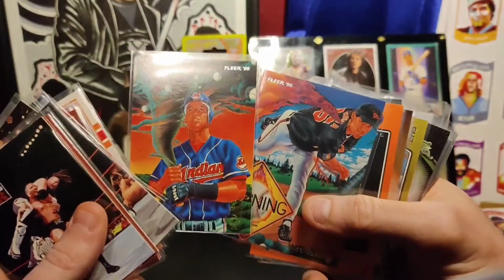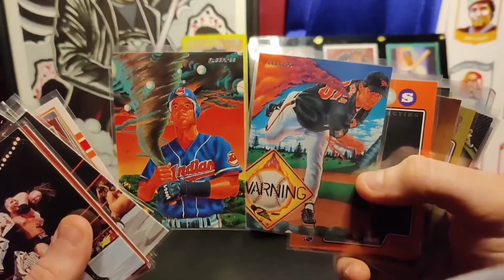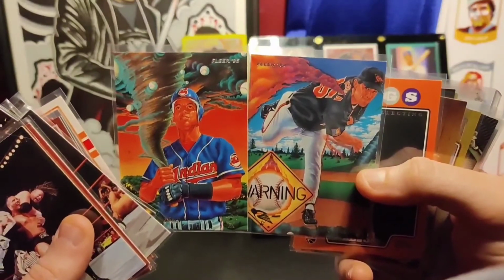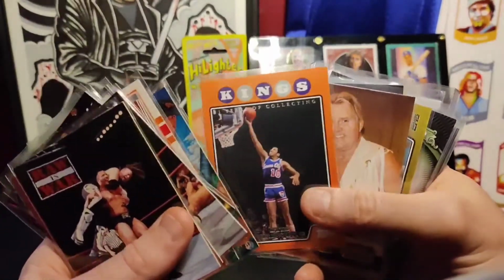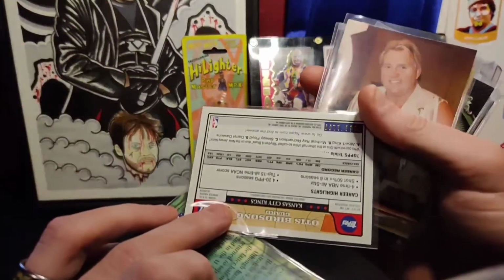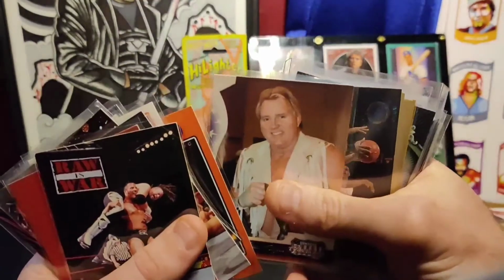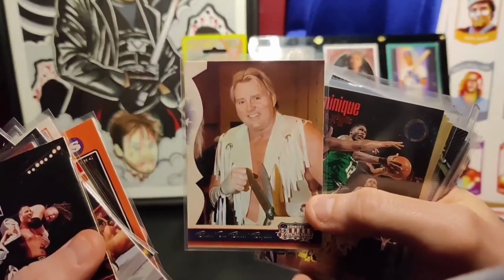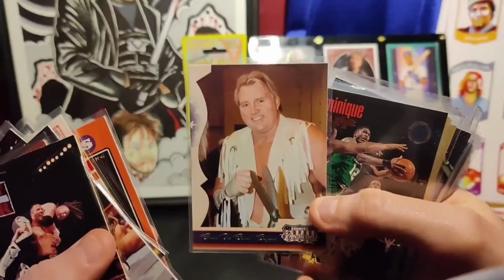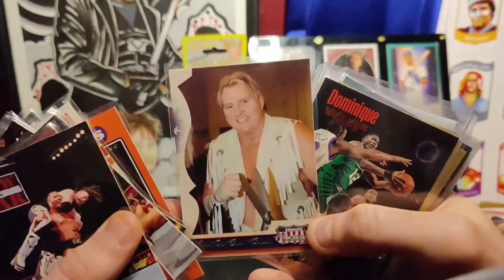I just put these in here because I've talked in previous videos about how much I love art cards, and these are exactly what I'm talking about. These 90s Fleer art cards are a lot of fun. Now, this card was a serial number card, which probably isn't worth a lot, but considering what I paid, random. I don't even know what to say about this, Brutus Beefcake in this Donruss Americana set.